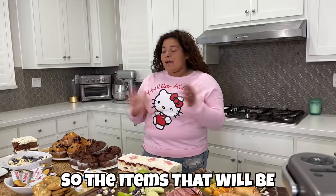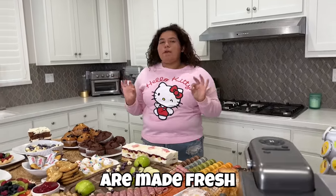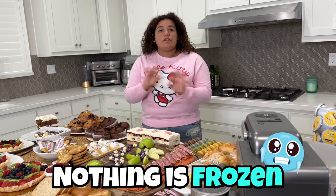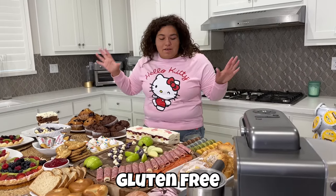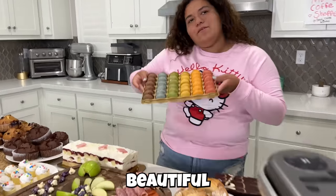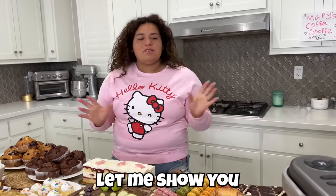Okay, guys. So the items that we'll be selling here today change every day, because they are made fresh every single day. Nothing is frozen. They're all made fresh. And we even have gluten-free options, guys. Basically, everything here is gluten-free, including these beautiful macaroons. And they're rainbow colored. So, guys, let me show you everything.